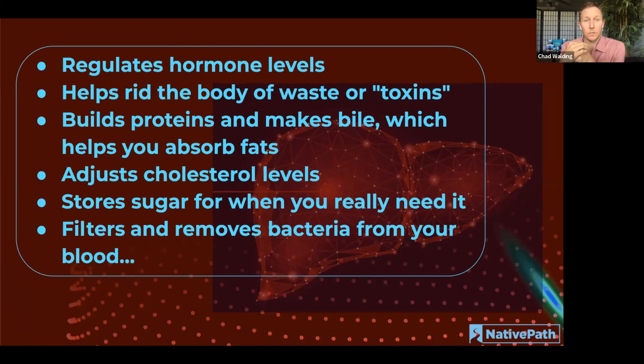So it regulates your hormones. It regulates a lot of different hormones: your sex hormones, thyroid hormones, cortisone, insulin, glucagon, adrenal hormones. So it's very much tied to regulating your hormones, and most people don't think about that. It also helps rid the body of waste or toxins, just like the vent, the filter through the air conditioning system. We don't want bad particles to go over your body. The liver is very much a filter in that way.